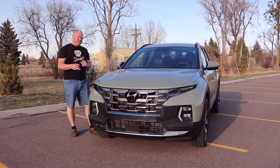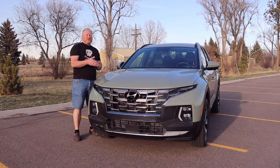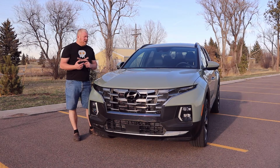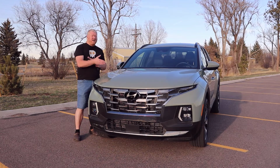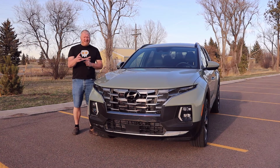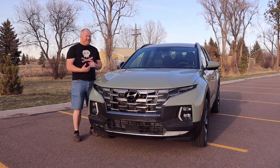You have two choices of engine. Both of them are 2.5 liter 4 cylinders. One of them is turbocharged, that's what I have here. One of them is not turbocharged. With the turbocharged engine, you get the maximum tow rating of 5,000 pounds. With the non-turbocharged engine, you're down to 3,000 pounds. But honestly, I think the turbo is better just because it drives better.